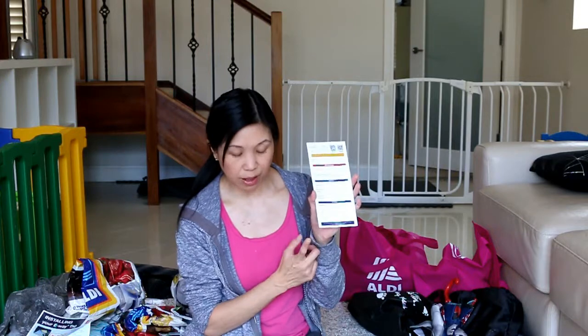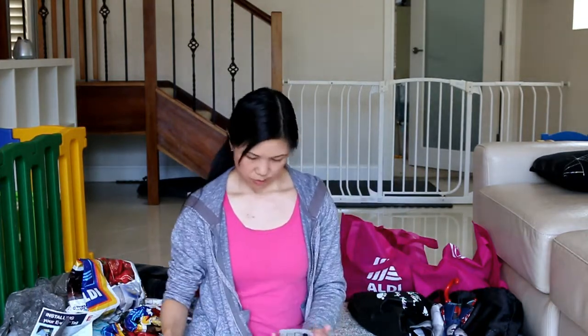And I'm just thinking there's a place to write, you know, details of the other driver and their registration number and all that kind of stuff. So I'm going to keep that in the glove box because I think that will be quite useful, and I'm going to put a pen in the car as well. These are from my son's car seat. I'm going to just store those away. These are from my daughter's car seat.